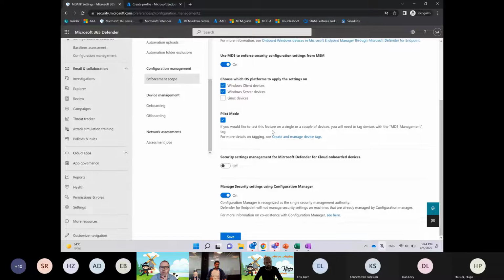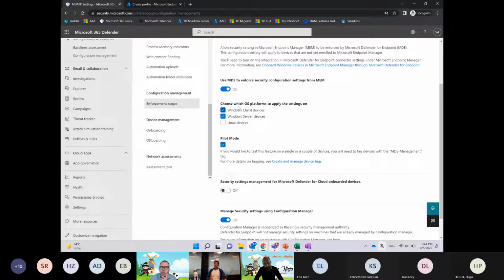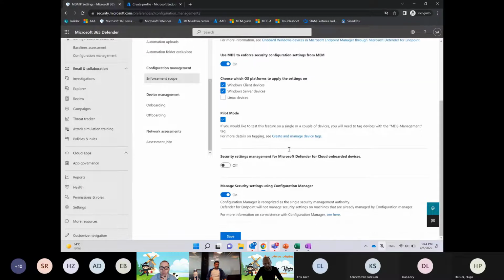And I see also Defender for Cloud integration. Right, absolutely. So you're seeing this because I'm also in my test tenant. This is also something we're looking to work on, to have Microsoft Defender for Cloud servers be able to be managed via this feature. So they'll appear in AAD, they'll be inside MEM, and the MEM policy will be reaching that device through the EDR.